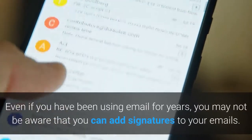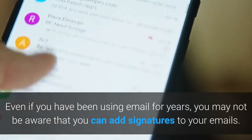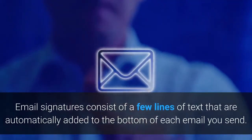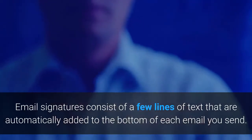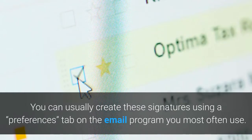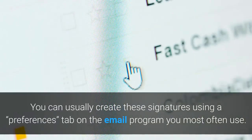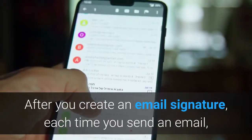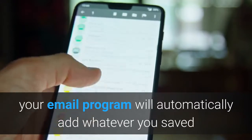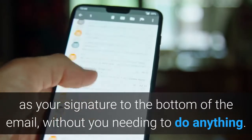Even if you have been using email for years, you may not be aware that you can add signatures to your emails. Email signatures consist of a few lines of text that are automatically added to the bottom of each email you send. You can usually create these signatures using a Preferences tab on the email program you most often use. After you create an email signature, each time you send an email, your email program will automatically add whatever you saved as your signature to the bottom of the email, without you needing to do anything.